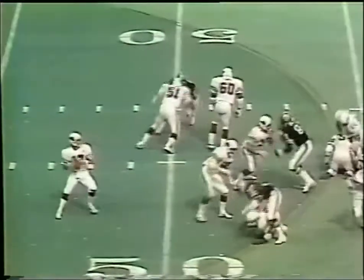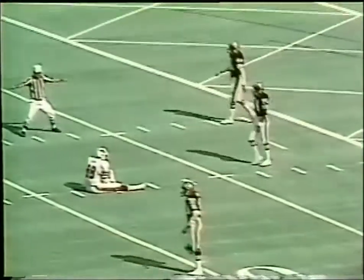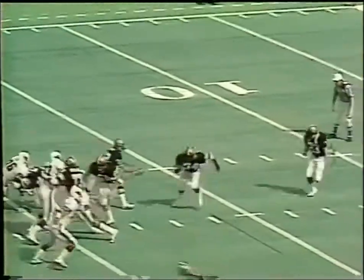Here's Jim Hart back to throw. Wide open kick. That is so similar to the play that Childs had earlier. That's exactly the one. 20 now, the Saints. The crowd not liking that at all. 2.5 minutes to go in this first half.